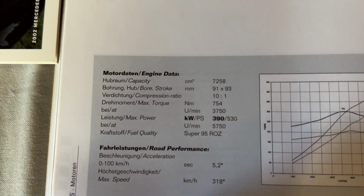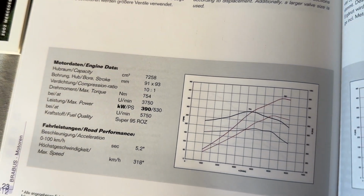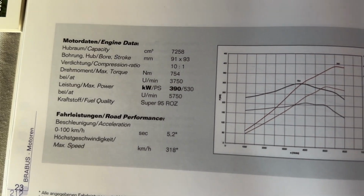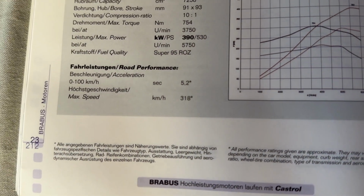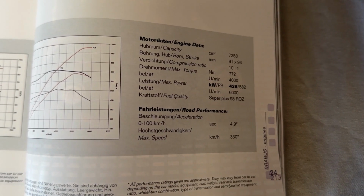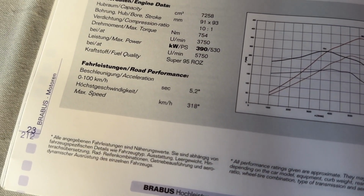And let's take a look at the differences here. So there's the capacity in cubic centimeters. Appears to be the same. But yeah, the S model makes just a little bit more power. And they're just showing the statistics there. So here's the 7.3, 7.3S. Showing the top speed there as well. Pretty interesting to see. They rated at 318 kilometers versus 330.